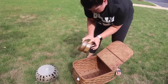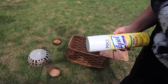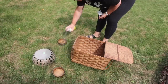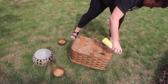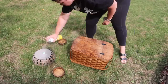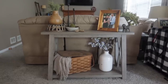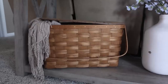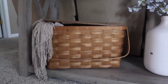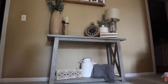I like to clean my baskets one of two ways. One is with warm soapy water, but this was bigger than my sink. So I decided to take all of the items I grabbed on this run outside and give it a really good spray with this Lysol disinfectant spray. It's aerosol, so it doesn't drench the material and ruin it, but it does kill all of those germs. And I knew just the spot for it underneath this console table in our living room. I added this little tote blanket that I've had for years, making sure the fringe stuck out the side, and it turned out great. It's also great for storage. I can hide anything in there that I want. You could also get a similar look with an open basket.